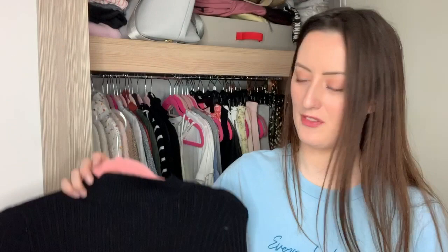Next to get rid of, I have this black roll neck. I can't properly hold it up too high because it makes my face go a really weird colour, really changes the colouring of the video.